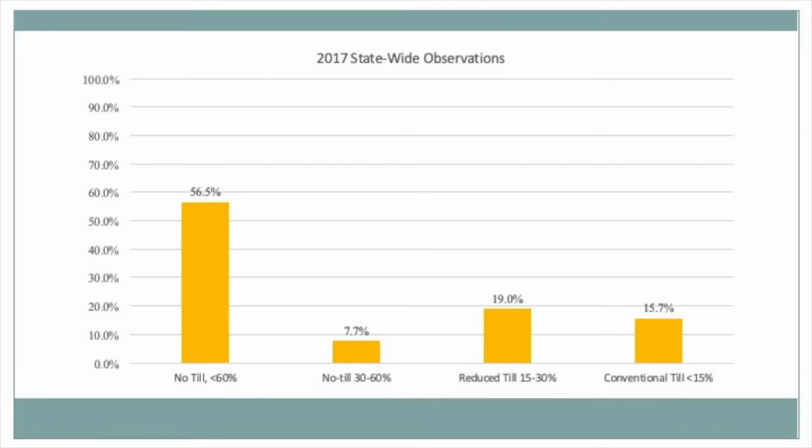So this is a little summary of the most recent year, 2017, of data. We just finished 2018, but that was a couple weeks ago and we haven't had a chance to run that yet. But as you can see, most of our observations are in this no-till high residue category, where greater than 60% of the ground is covered by residue. And this practice has the best benefit for water quality. When it's over the 60% level, it's been found by the Chesapeake Bay program to reduce sediment loss by 64%.